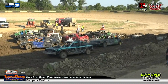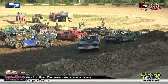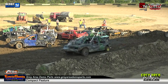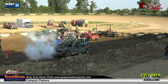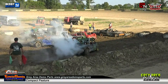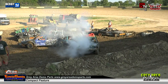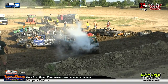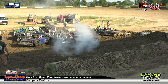Stick goes down on the number two machine. I think we're officially down to just two cars. A lot of steam out of this one here. He's laying on the 48, pushing him into the pile of dead cars.